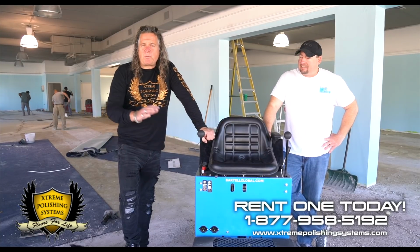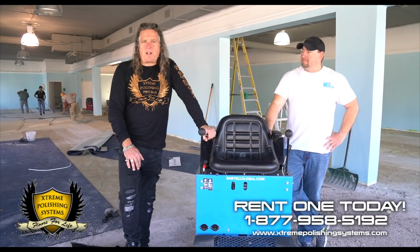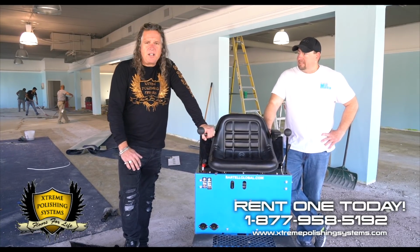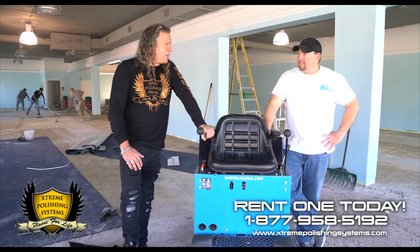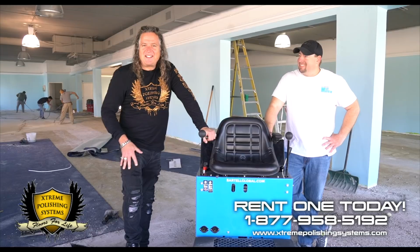We rent the machines, we sell these machines. It's all about the equipment and the tools when it comes to doing professional work like this. And that's why there's flooring contractors out there that make a living doing this, just like you make your living selling bait and tackle. That's it. And are going to be doing a great job at that.